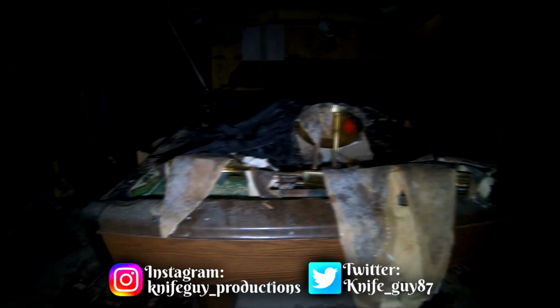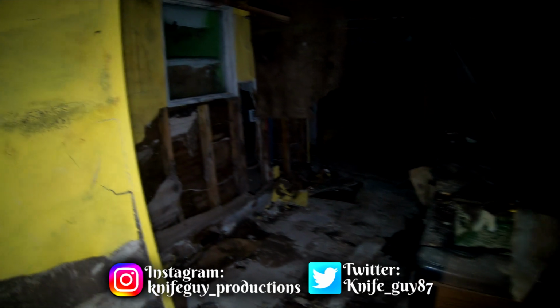Just for the fact, guys, there's the pool table. Wow. So this whole basement was flooded at one point. Now it's just frozen solid. And there is the pool table. Or what's left of it. Not a whole lot.